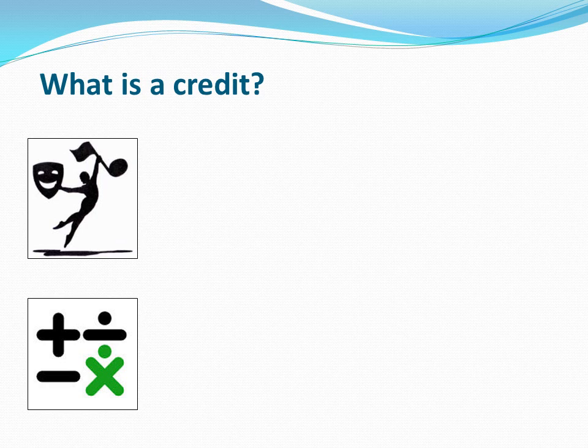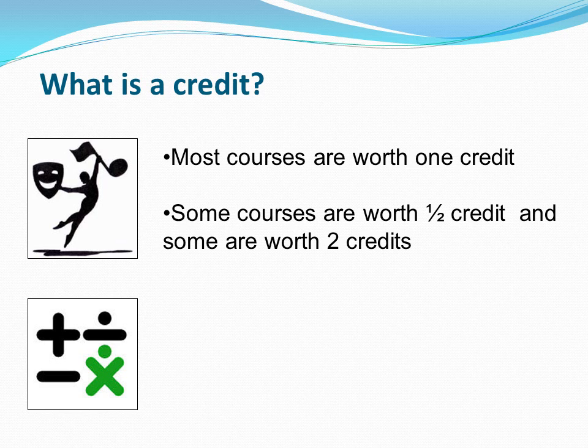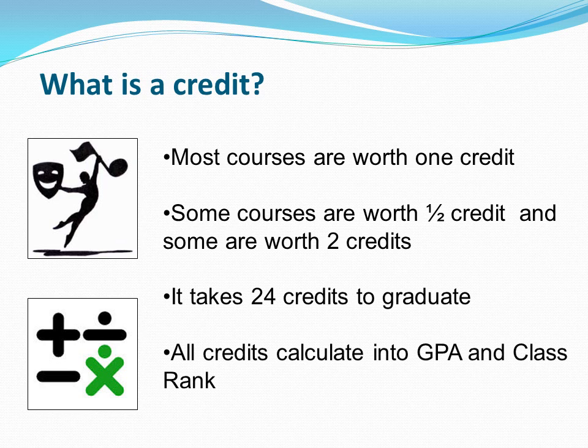First, we need to talk about what is a credit. Most courses are worth 1 credit. There are some courses worth half credits and some are worth 2 credits. It takes 24 credits to graduate, and all credits calculate into your GPA and class rank. Every class you take at the high school level counts.